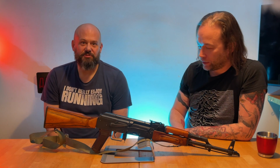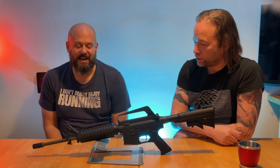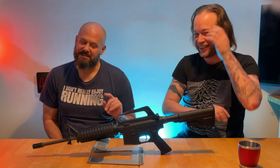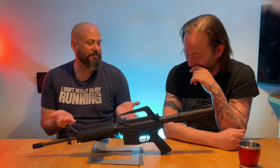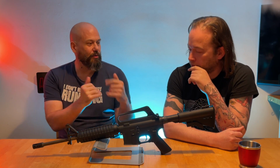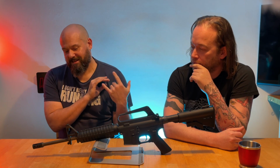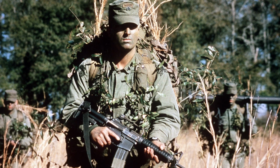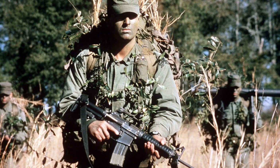So moving on, let's try another replica. Gadge, this is my M16A1 carbine. It's an M4, isn't it? It's going to make me bite. So the M16A1 carbine, or a M653, is the Colt model number. Now these were used from just after Vietnam right up until the First Gulf War.